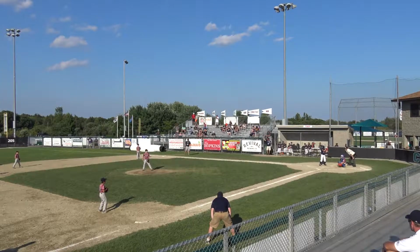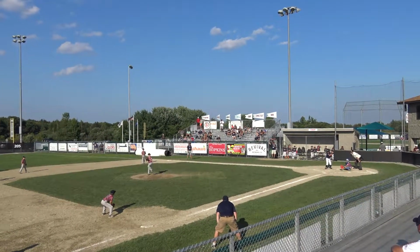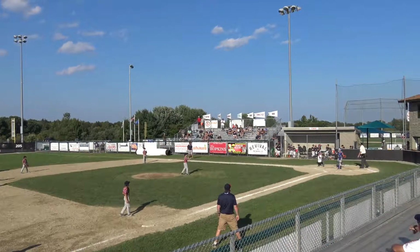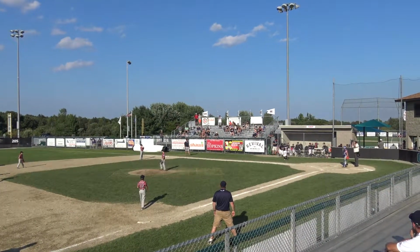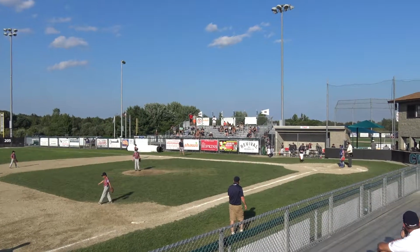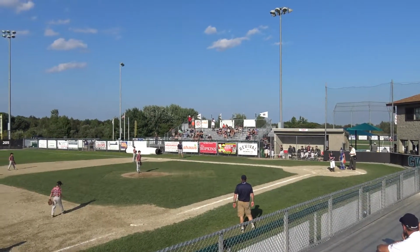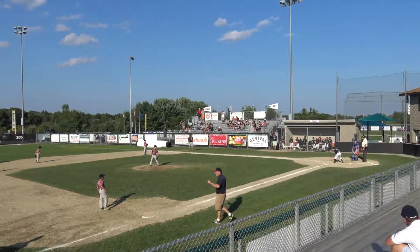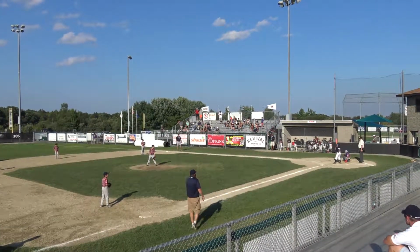Bottom of the second for Vermont. Pitch. Strike three. He's been getting the low strikes. One man out. Now batting number 12, Jacob Putnam. He was a starting pitcher.